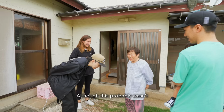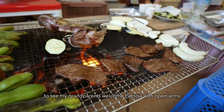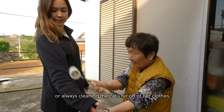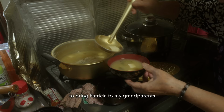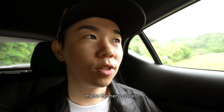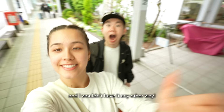Although this probably wasn't the best way to introduce my girlfriend, it was so heartwarming to see my grandparents welcome Patricia with open arms, whether it was through peeling bamboo shoots together or always cleaning the cat's fur off of her clothes. I'm not gonna lie, I was a bit nervous to bring Patricia to my grandparents because I've never done anything like this before, but seeing everyone all together made the nervousness, time off work, and 6 a.m. flight all worth it. And I wouldn't have it any other way.